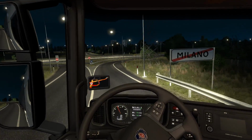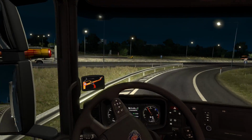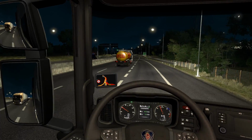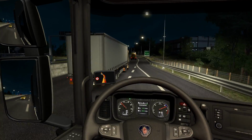Right. Let's get onto the main road. Do a quick acceleration. Oh, it's this truck here. Hang on. Is the car gonna let us out?